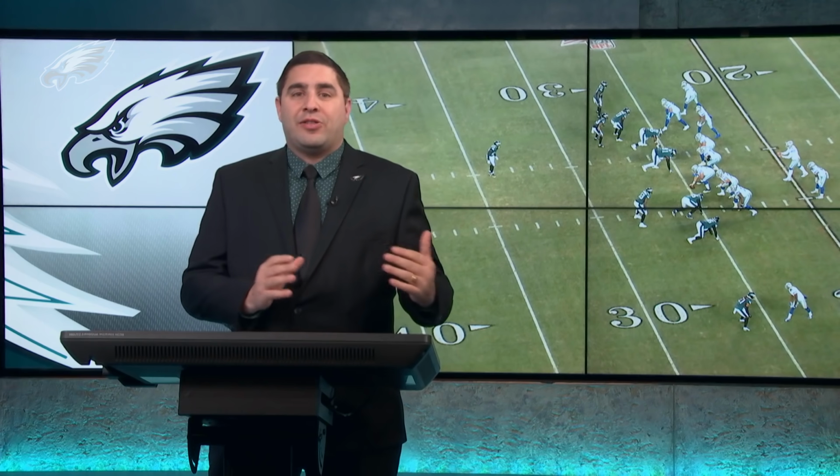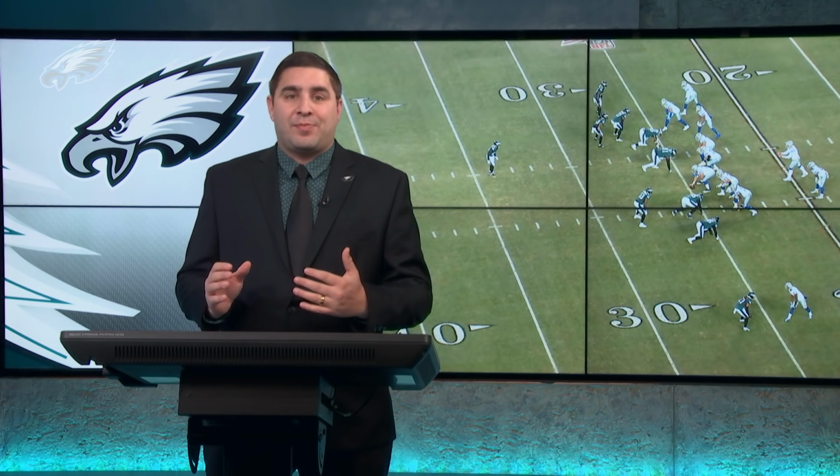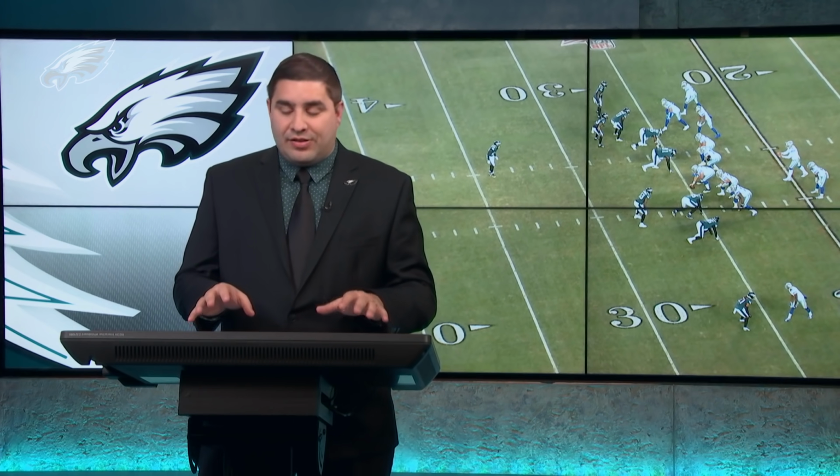All right, let's now go to the defense. And the defense started strong in this game. Just a couple of field goals in the first half, and the Eagles go into the locker room ahead 10-6, but 3 and out on the opening drive. And the defense did a great job.